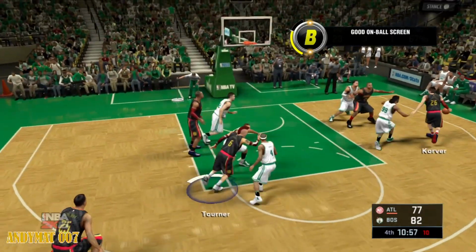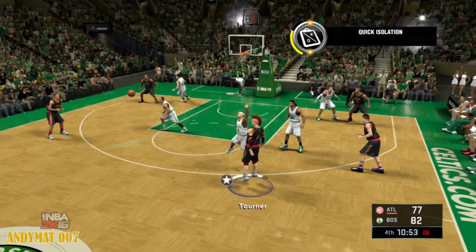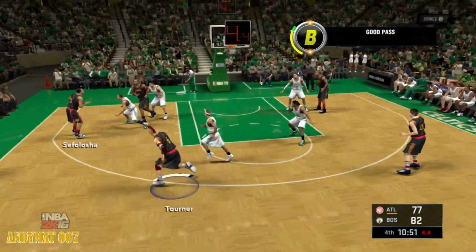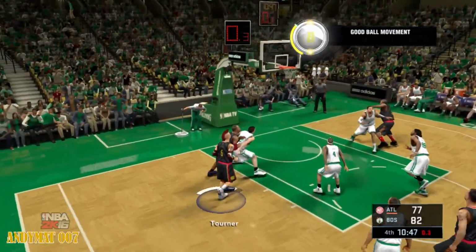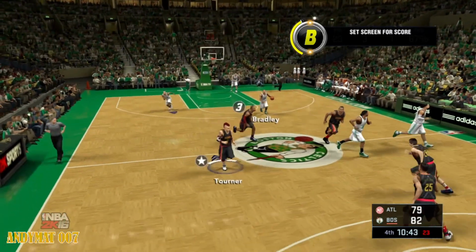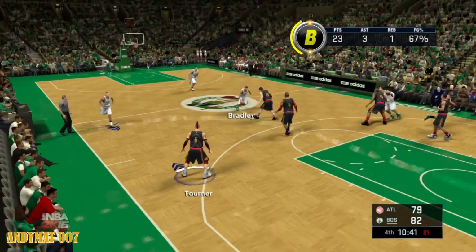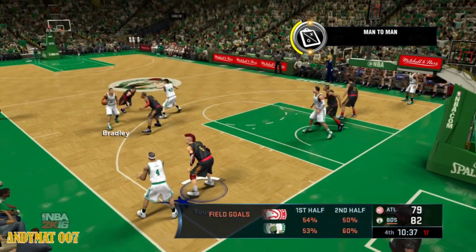Outside Korver. Pass to the Cobra. There's the triple. Four on the shot clock. And he sinks the shot coming off the strong pick. And that's why it's so important to really be a good screening team. You get a lot of open looks from it.